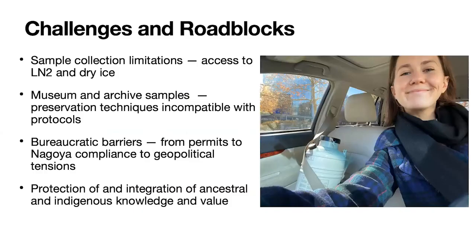So, challenges and roadblocks. It can be really difficult to get samples around the world, like I said. Sometimes it's just as simple as having access to dry ice. Sometimes it's about permits, sometimes it's about a lot of bureaucratic barriers. There was a sample we were getting from the Baltimore Aquarium. My family happens to live in Baltimore, and it was the easiest way at the time. This was when supply chains were especially disrupted by COVID. And I had to go myself on Thanksgiving and pick up some shark blood from the aquarium with our dry shipper.